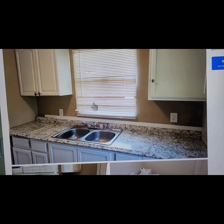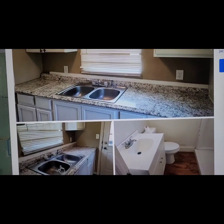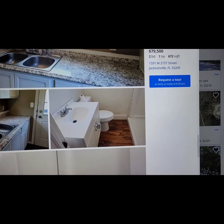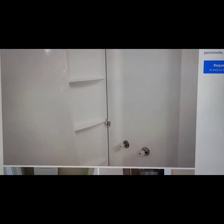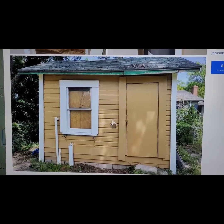Here's your kitchen area, your bay window. Got two cabinets there, cabinets below. Here's your two sinks there. Here's your bathroom. Nice little house. You can make it cozy. You can make it yours. This is the shed.